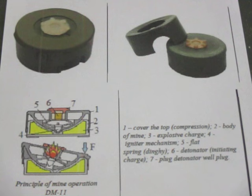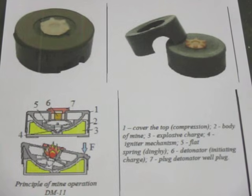So there's a lot of questions going on with deminers from what I came across: are these mines secretly being produced in Germany still? And if they are being produced, does the German government even know about it? Who knows?